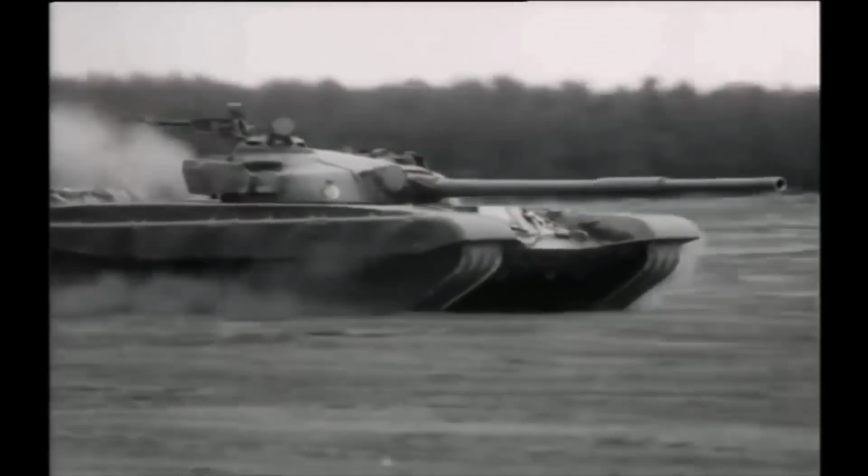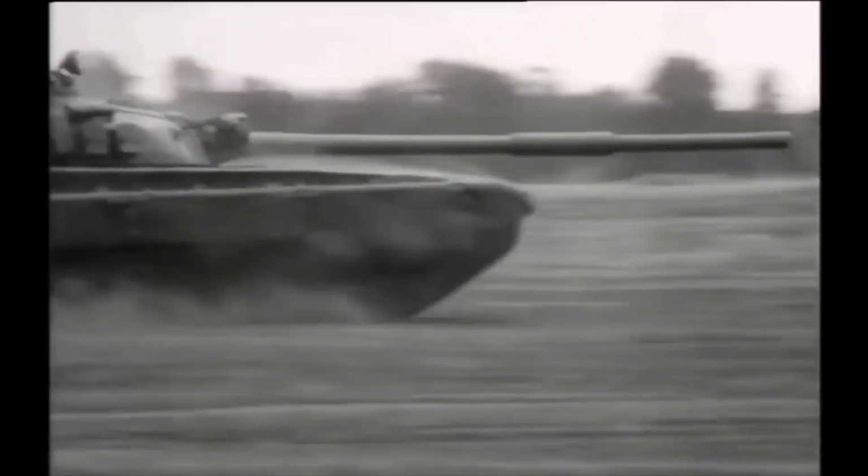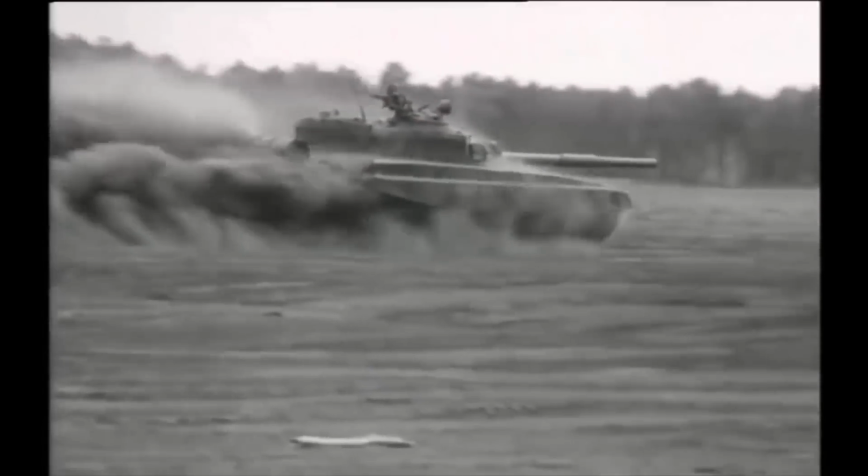The T-14 is just, let's not go there. The BMPT Terminator as well. They're weird. We're not going to discuss them here.